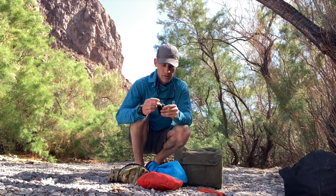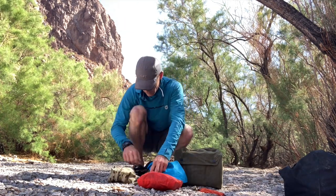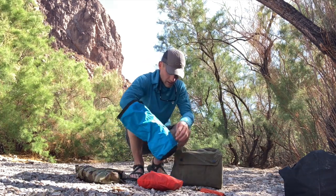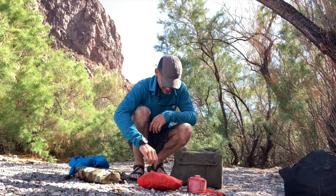Get my little stove out here. Try not to lose anything in the gravel. Close that up. We got a little gas canister. This is the new one. The other one finally ran out. So now I'm not carrying two.